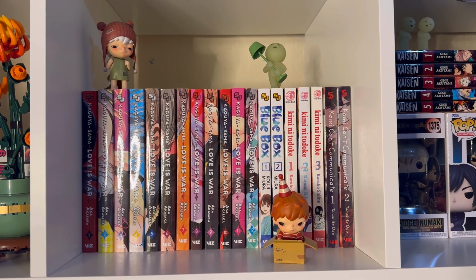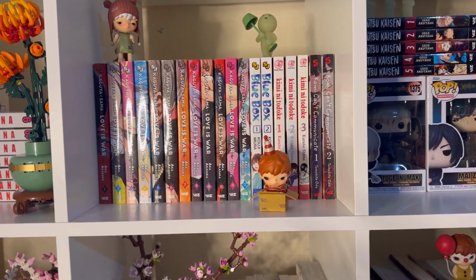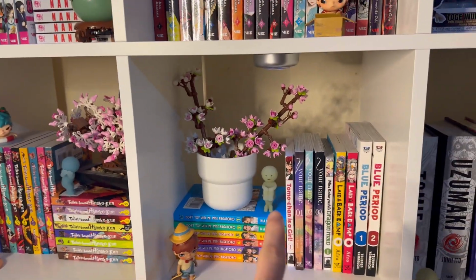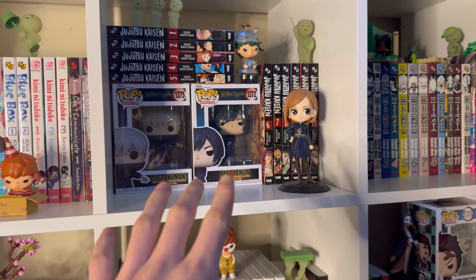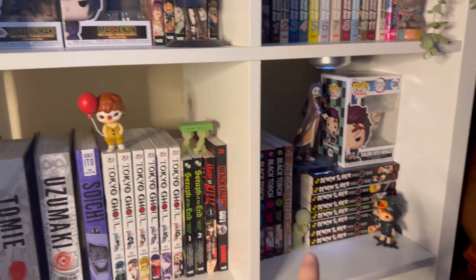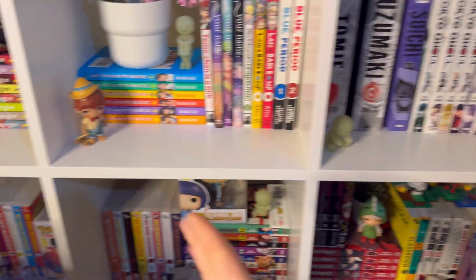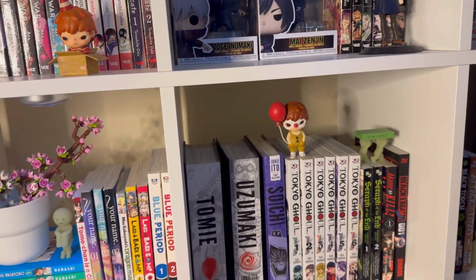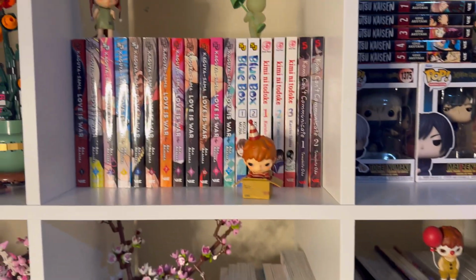So this is the next shelf. I just thought, I never really explained how my shelf layout is, but I've got it as romance, romance, romance, romance, and then more, I don't know what this style is, I guess more horror, really. And then the bottom row here is more, I think it's shonen is what it's called. I'm really bad with the names, I won't lie.